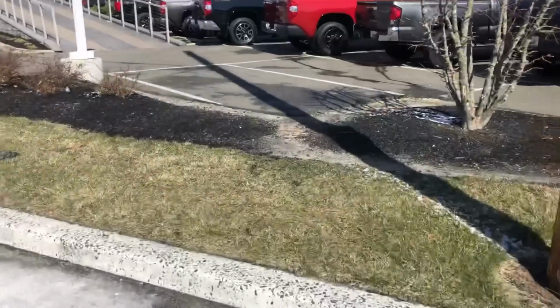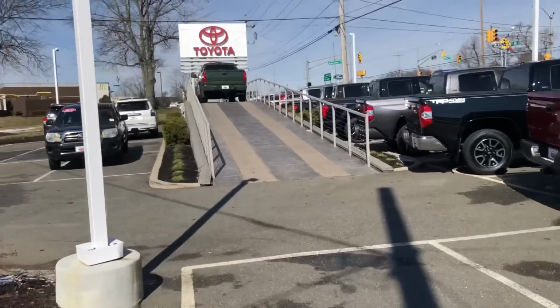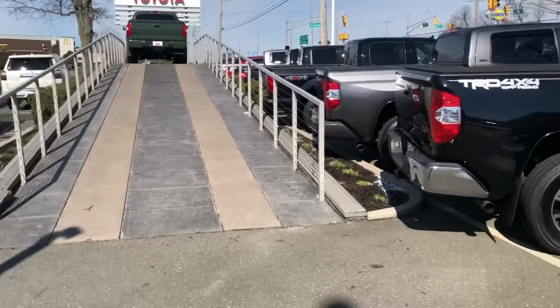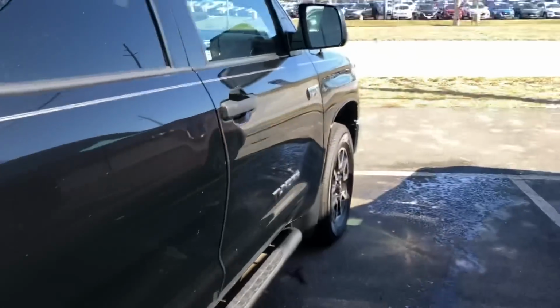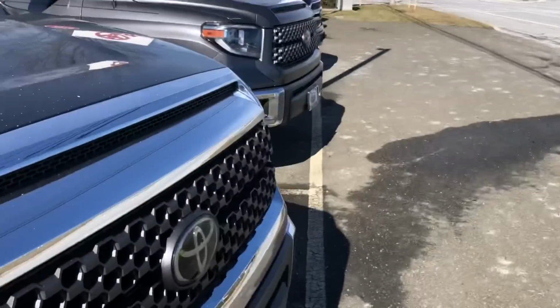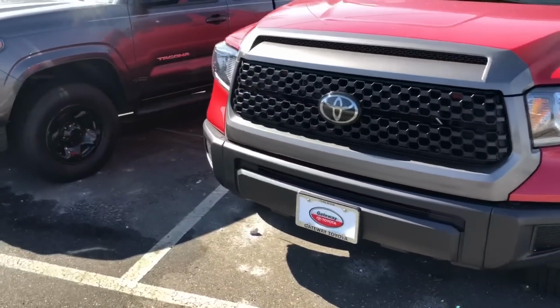All right, let's check out some of the used ones we have over here. We still have that Trail Edition up on the rack there, so we won't go up there and look at that too much. We'll circle it, but we got 3 Tundras here to film. Last week we were here, we filmed the Trail that is up on the ramp, and we filmed one of these. I can't remember which one. It might have been the black one, but I want to focus on this red one a little bit.